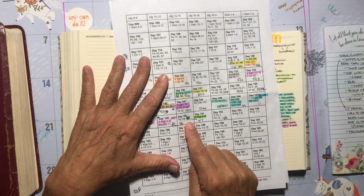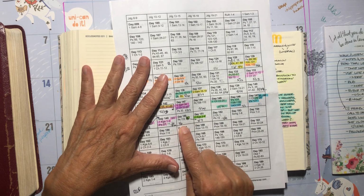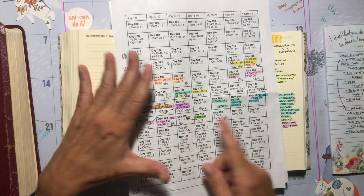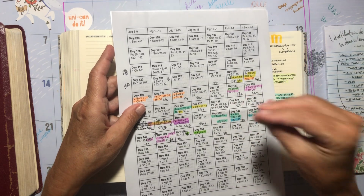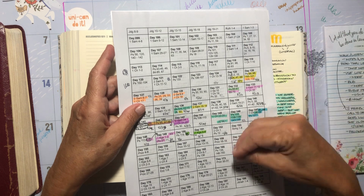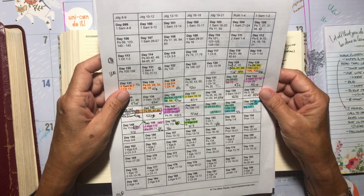So I just put, okay, I did half of it on this day. I did half of it on the 6th of June, and I did the other half on the 7th of June. And that's okay. Do what you can when you can. Again, the most important part is that you're in the Word, reading the Word of God every single day, as well as having a relationship with the Lord. So all of that's important.